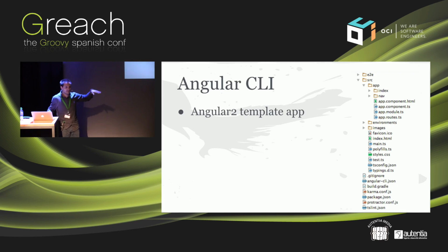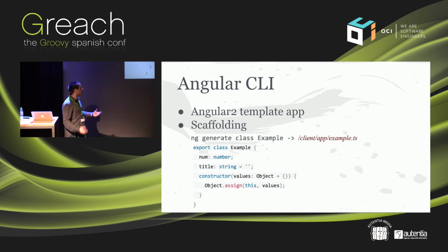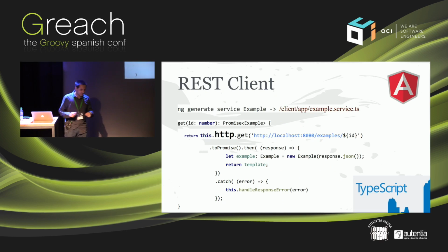Okay, we have the foundation for our application, and later on we can use the scaffolding of Angular CLI to create the components. There are a lot of commands, but these are the main ones, using in this case Angular CLI. Well, of course, we need to code our front-end application.